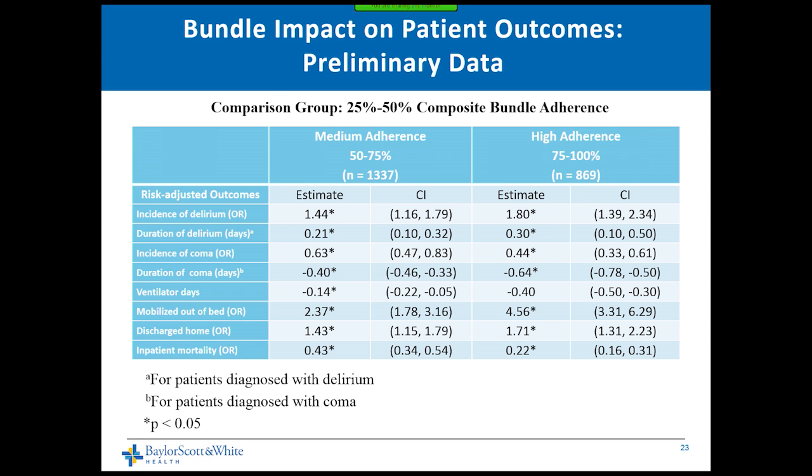Okay, so process outcomes are good. Patient outcomes are better. This table summarizes our results and the odds ratios you see. We noticed a dose response effect of the bundle, which we also felt was encouraging. Our comparison group for these odds ratios is the group that had low composite bundle adherence, below 50%. Then we looked at medium adherence to the bundle, 50 to 75%, and a high adherence group, 75 to 100%. We had over 2,500 patients in total, including the low composite bundle group, so a pretty decent sample size. And what we found was interesting.